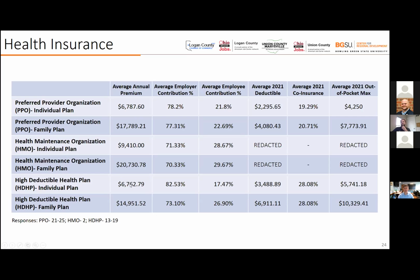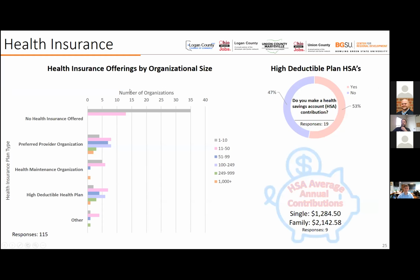What I find this reflective of is the fact that larger organizations are able to bargain for lower insurance premiums. High deductible plans were offered by large organizations as well, but those are what your smaller organizations tend to be able to offer. And that was reflected here as well when you break down the type of plan provided by the size of the organization.